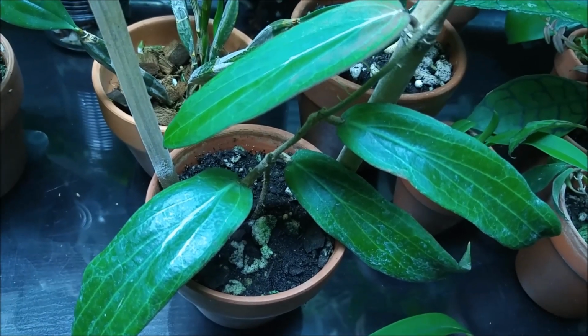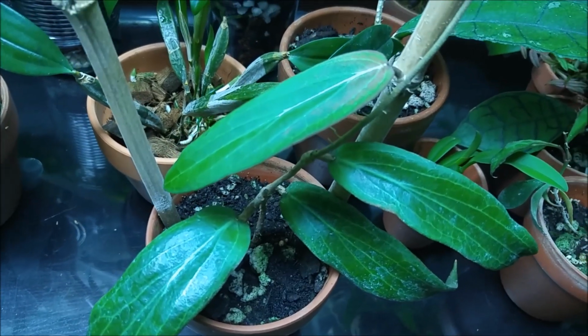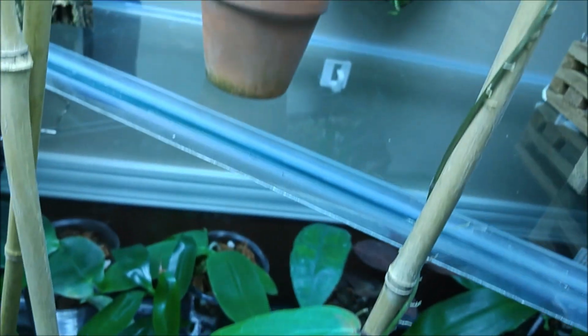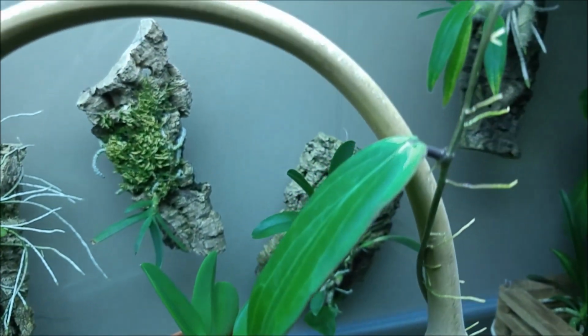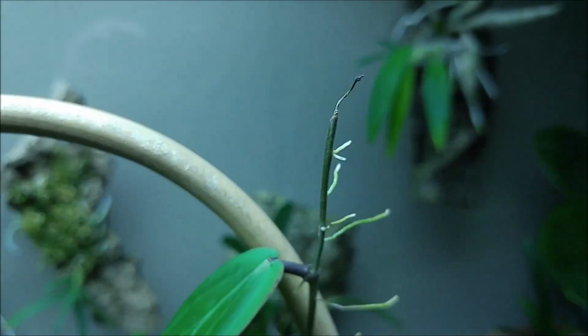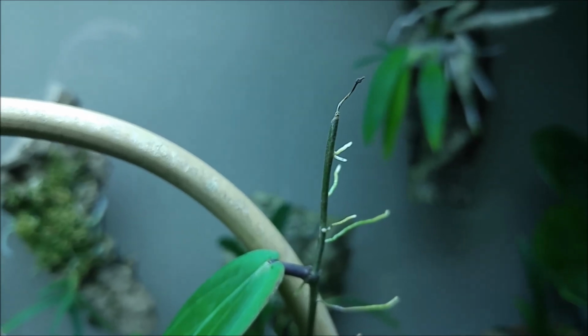This one is growing pretty fast, just the same as caudata, I think, in the tank. And it has exactly the same problem as caudata. See, the tip is broken. The tip is broken and dried.